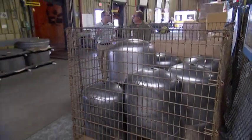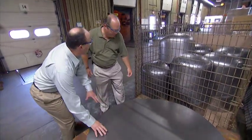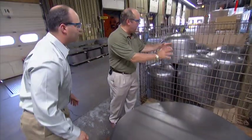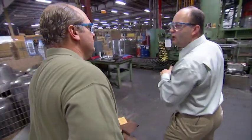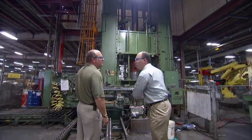So our tanks start out right over here. I can see them. We start with a carbon steel disc, and we form that shape into that upper top part of the tank. That's right. The way we do that is with a 500-ton press. Boy, that'll bend some metal, won't it? That will. Look at the size of this thing. Two stories up and one story down.